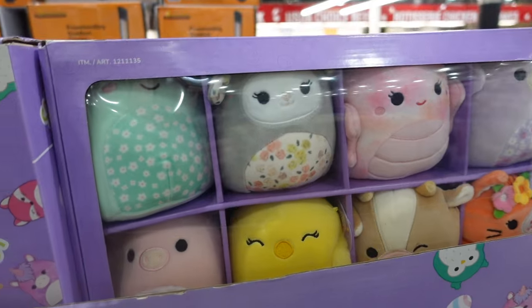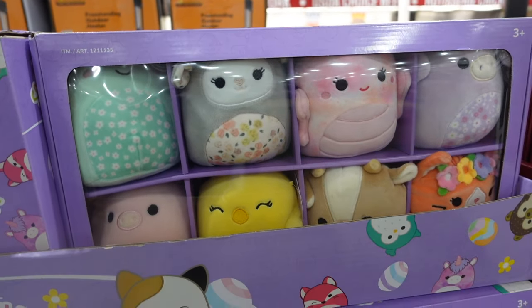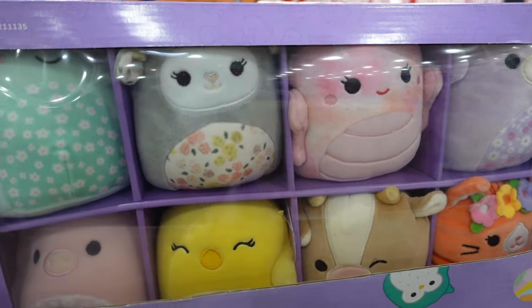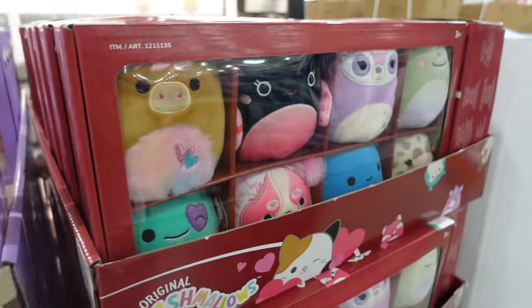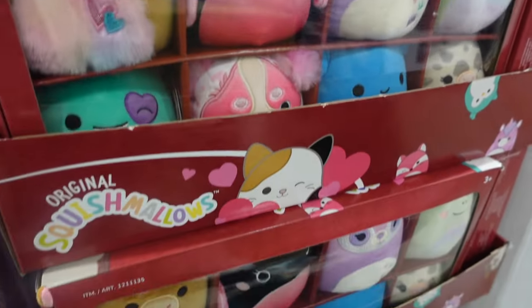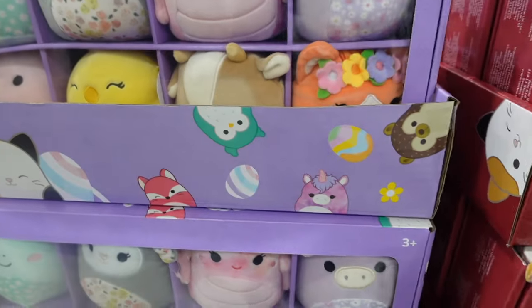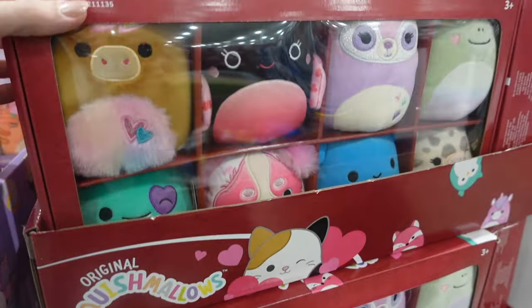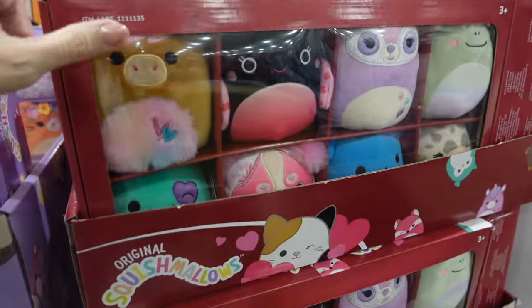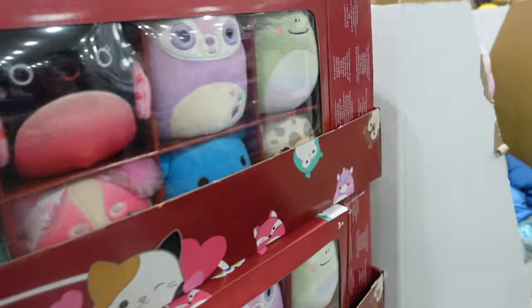You can get the Squishmallows. They're $11.99. And listen, if you have more than one child and you want to split them up, you can do that. We've got a cute little chick, so fun for Easter. Then over here, we have a few in here. These look, oh, they're Valentine's Day. Oh, look, guys. I didn't realize we've got an Easter egg here. So these are the Easter ones. These are the Valentine's Day ones. That's really fun. These will probably go on sale soon, so be on the lookout for that.